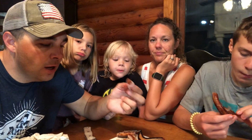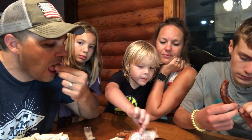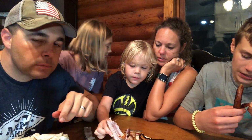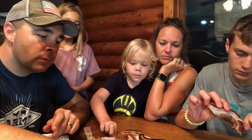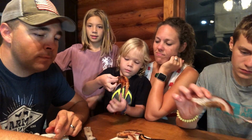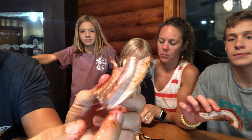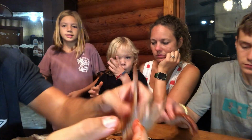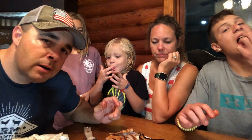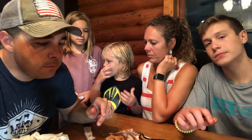Like I said, there's not a lot of meat on a rattlesnake. But it really isn't that bad. I mean, it's different. It's very different. But as you can see, I know this looks gross and all, but down either side of the spine, there are 2 big, long strips of meat. That's pretty much about all you're gonna get out of it, I think.